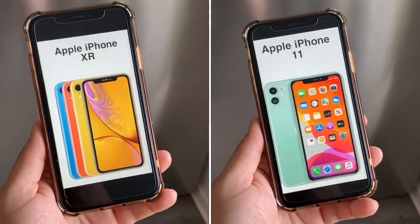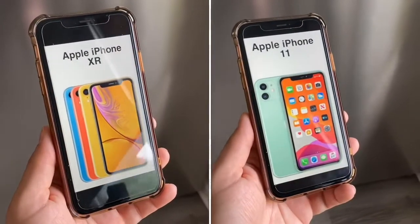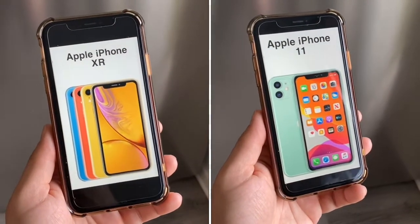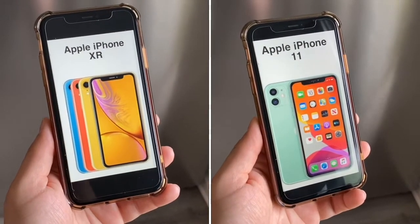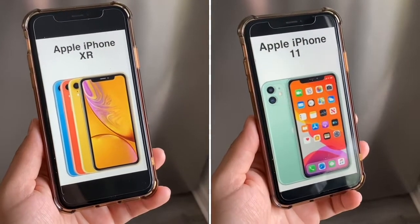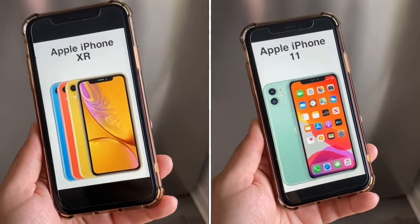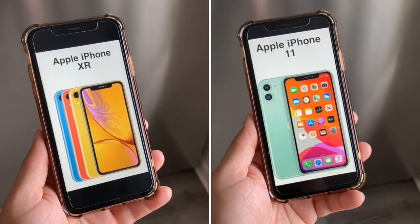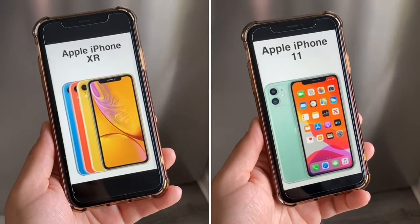There's not much difference between the XR and the iPhone 11, except you got a little bit of difference in RAM. To me, that's the biggest difference that's going to matter in the future. If you plan on having these devices for a while, that extra gig of RAM will go farther in a few years when you get newer iOS updates. The iPhone 11 is good if you want that extra camera on board and you really care about selfie video and selfie quality. But other than that, I can't see too many differences.